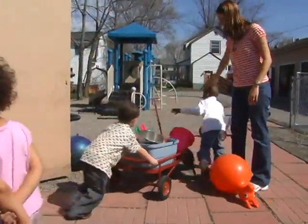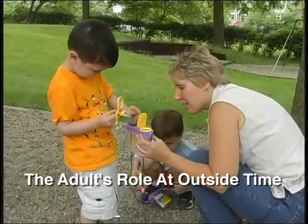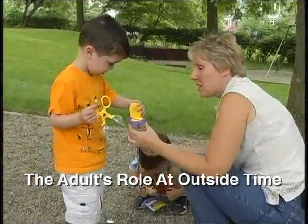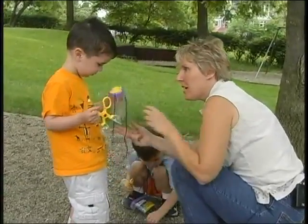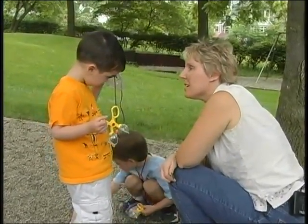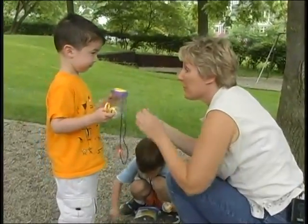Adults in active learning settings look forward to outside time as an opportunity to continue working and conversing with children. You want to look at it closely. This is a magnifying glass. And if you look through there, it's real close. Can you see them? The role of adults at outside time is very similar to their role at work time.